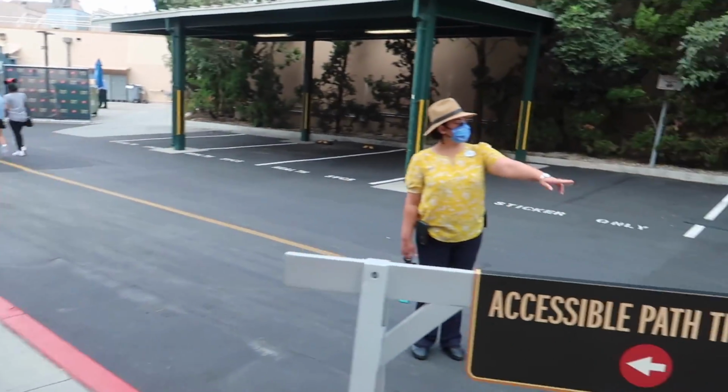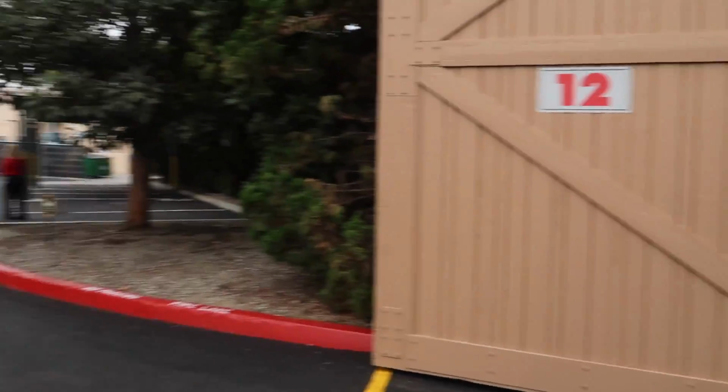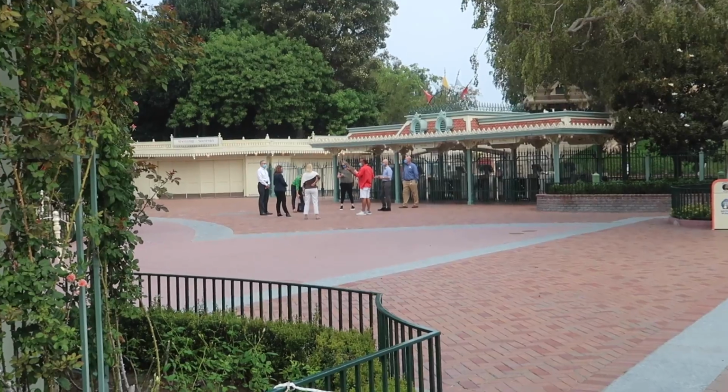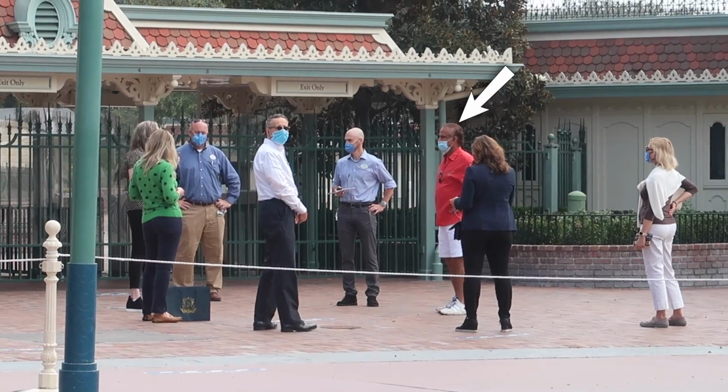All right, leaving the stage back out into the sunlight. Two steps, head back toward the open gate. Leaving the big gates. They're open. Isn't that cool that they're open? For visiting us. Some activity at the gate. Could be the mayor of Anaheim, possibly. I think it is the mayor of Anaheim.